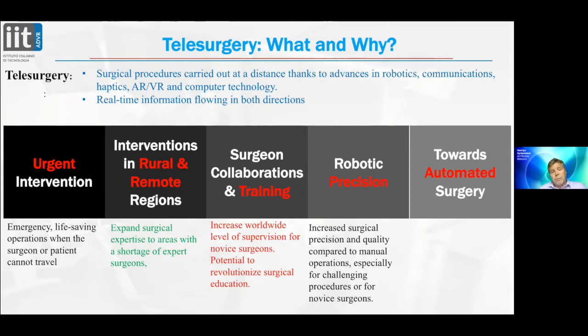We want to do it for rural and remote environments. If you're somewhere distant from the hospital, it may be impossible to move the surgeon, or too expensive for the patient to come in to have the operation. And it can be for very extreme remote environments, such as ships at sea, people at the North and South Poles, and even into space, where we want to do these operations.